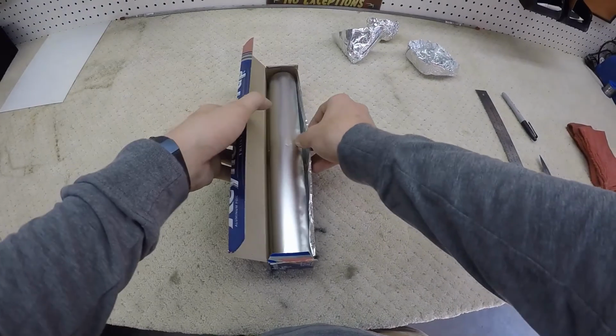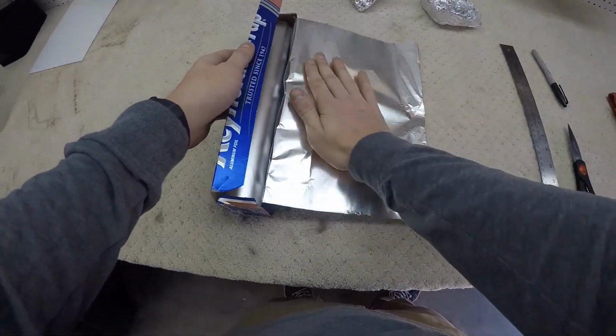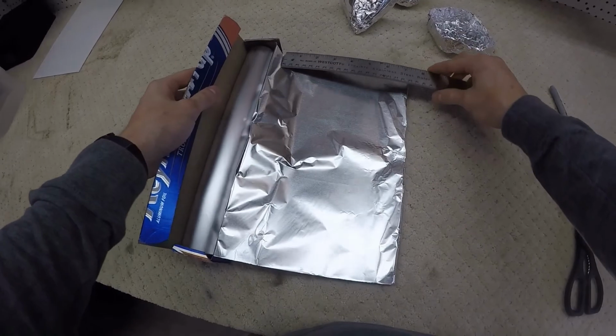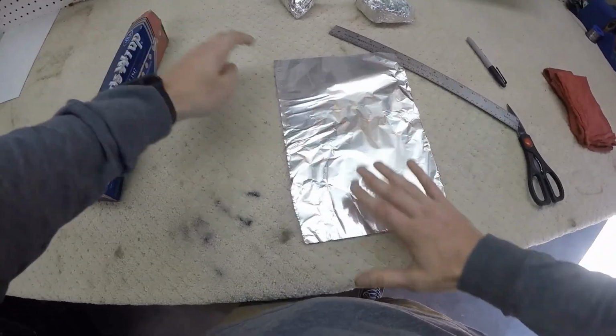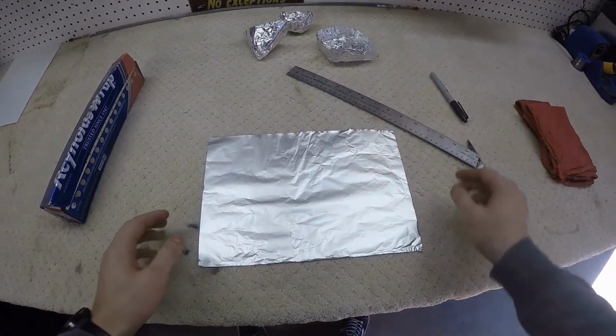So what you're going to do is start with your roll of aluminum foil here. I'm going to unroll a little sheet, and really the way to judge this is you want at least 8 inches here. If you want, you can come to a ruler and measure it, but this looks pretty close to 8 inches, so we're going to go with this. I'm going to tear off this piece of foil. And here's your piece of aluminum foil.